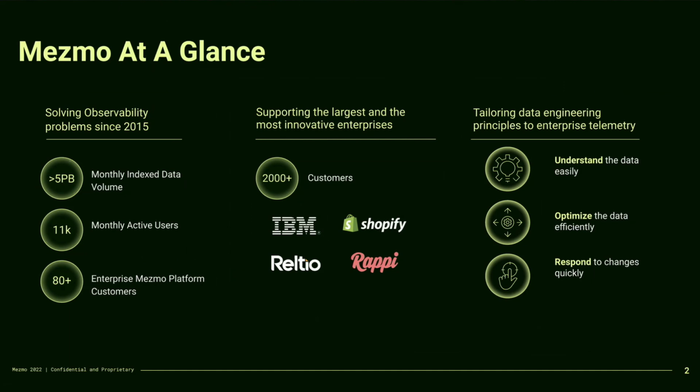So Mezmo has been solving observability problems since 2015. So we've been at this for a while.